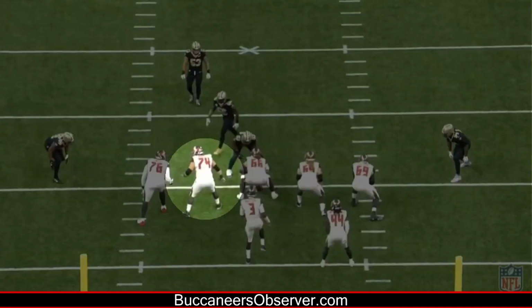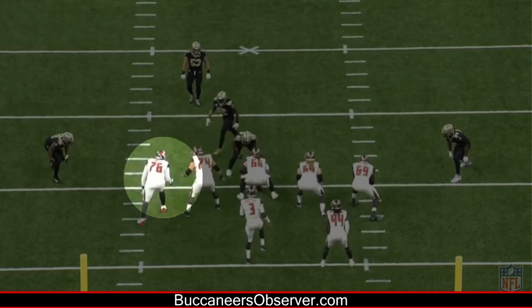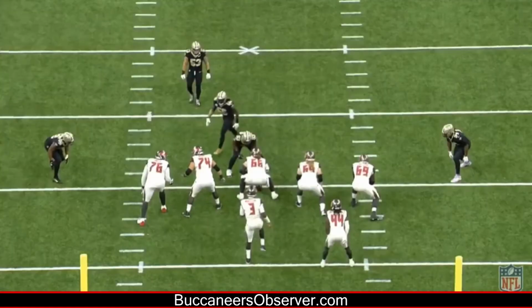This is Dare Ogunbowale trying to run the ball. We've got 32 seconds left in the second quarter, right before halftime. This is the last play before the half. 74 does not block 56, who comes running in untouched. Instead, he goes and helps double team 93 with 66. Donovan Smith sees 56 coming at the last second, but it's too late. He's already set up to try and block this guy over here. 74 just, I don't know what he was thinking on this one. He just decided not to block this guy.